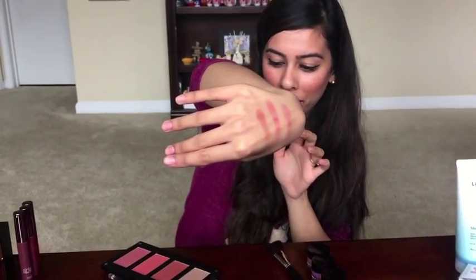So here they are. They're super pigmented. I didn't even press the powders at all. And you should dip your brush in there really carefully because the product is very easy to pick up. So let me put these here so you can see, super pigmented. That was just one swipe right there.